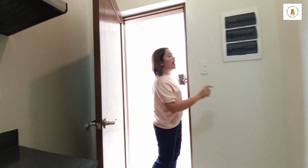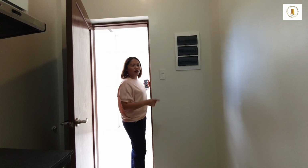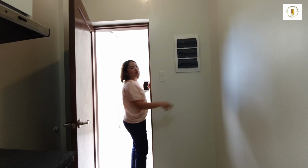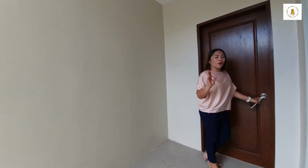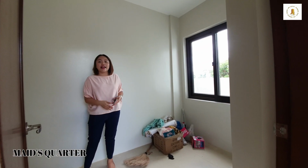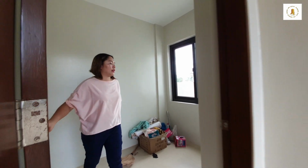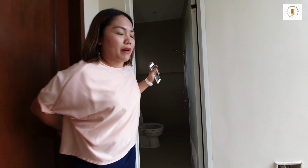By the way, before I forget, we have here the breaker. This is the circuit breaker for the ground floor. So we have here the maid's quarter, which can fit a single size bed or a bunk bed, double deck. So this is its own toilet and bathroom.